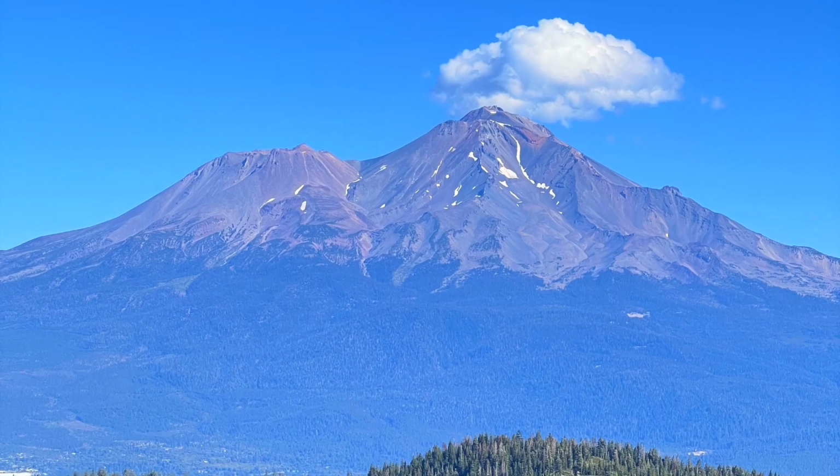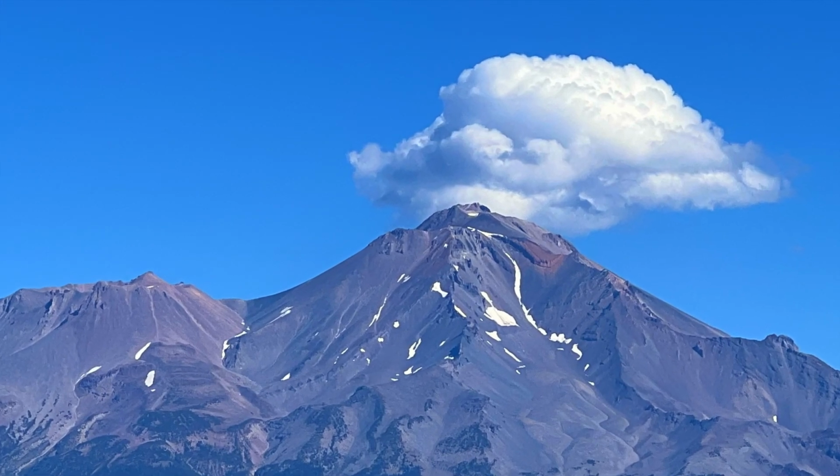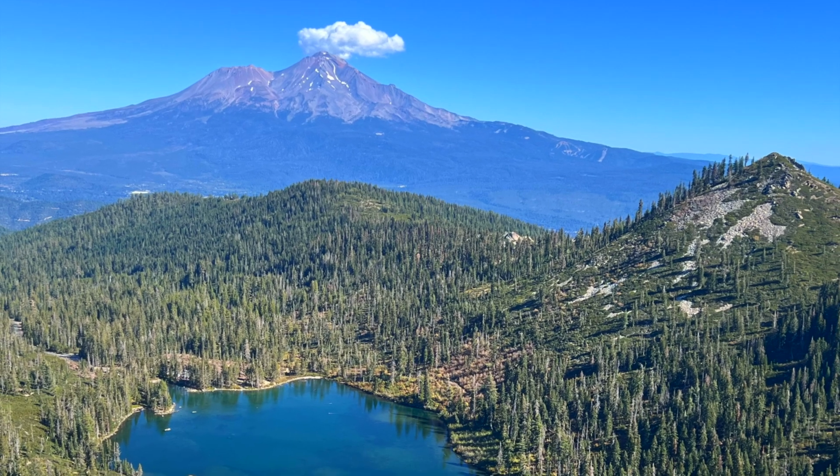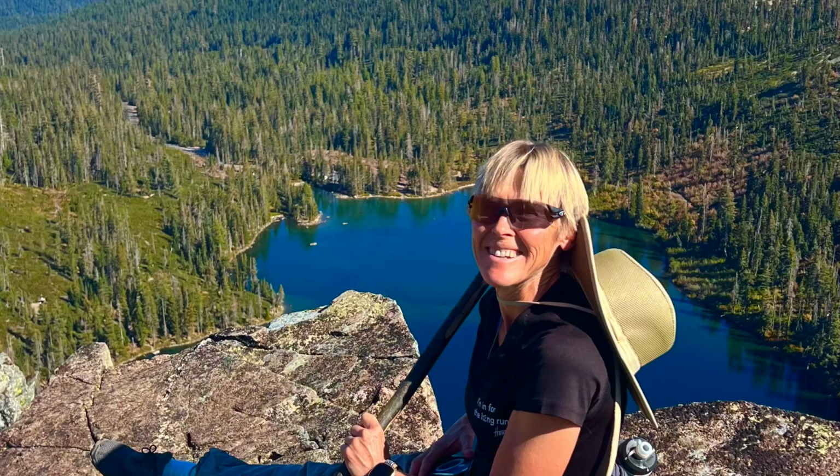Paul insisted that he loan us some hiking staffs, and I'm really glad that he did because they're very handy on this technical terrain. Mount Shasta is considered sacred in this area, and it's very common to see a single cloud over the mountain. Here, Kat is enjoying the beautiful view of Castle Lake and Mount Shasta in the distance.